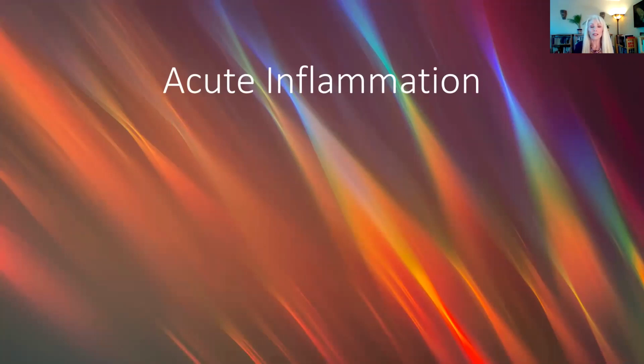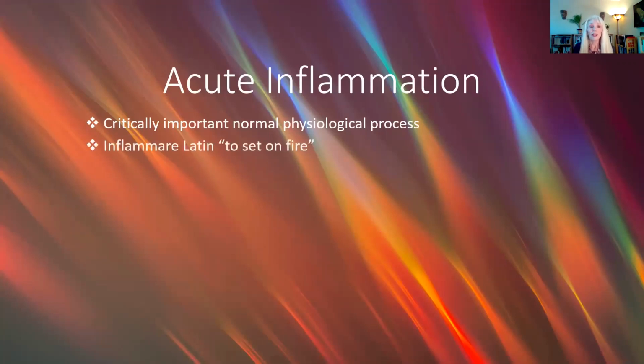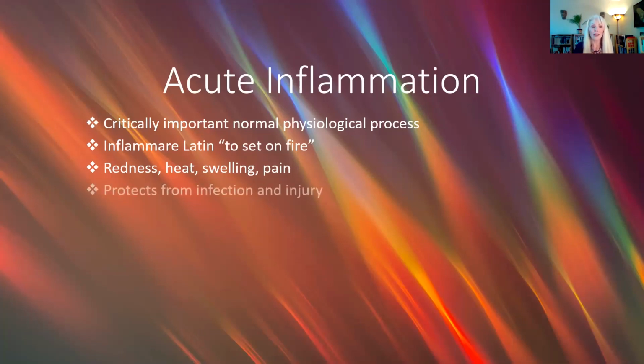Now, acute inflammation is actually a critically important normal physiological process in the human body. Without it, we couldn't survive. It comes from the Latin word inflammare, which means to set on fire. And so when we have inflammation, it can feel like there's a fire going on there. The typical symptoms of acute inflammation are redness, heat, swelling, and pain. As an example, if you get a splinter in your hand or finger, the normal reaction is redness, heat, swelling, and pain.